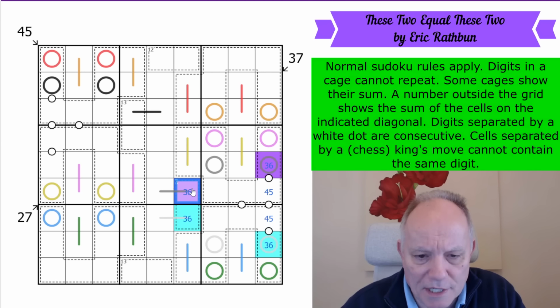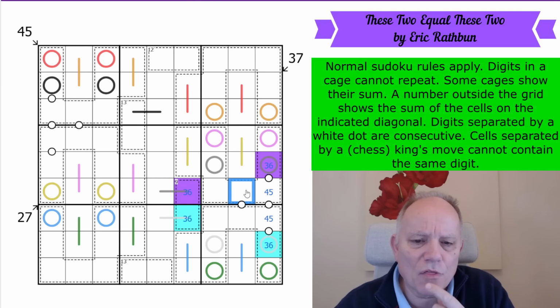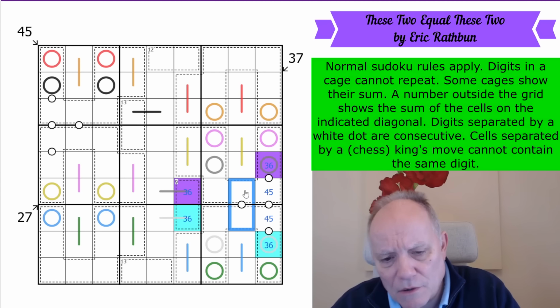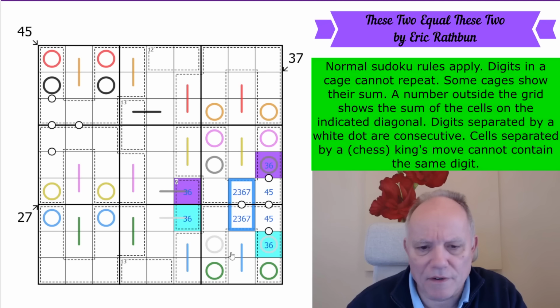Now, one of those digits is on this white dot we worked out earlier. If it's that one, it's here. If it's that one, it's here. It could be 3 or 6. It's not touching 4 or 5, though, because of the king's move and ordinary Sudoku. These cells can't include 4 or 5. So one of these cells is a 3 or a 6, and the other one is a 2 or a 7.